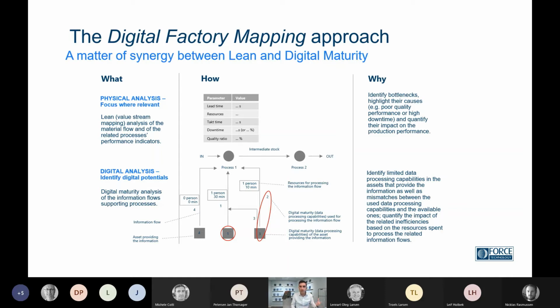And after we map them, we will map how much resources and time are spent to process this information. Of course, it will take time to process this information. How much are we losing to process this information? So this is what we do. Why do we do it? Because we want to identify, first of all, which assets have a very low digital maturity level. So have very few data processing capabilities. For instance, it's pen and paper, so zero digital processing capabilities, and we lose a lot of time in taking care of that.